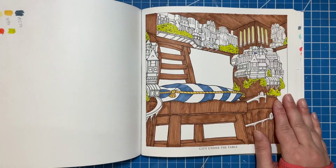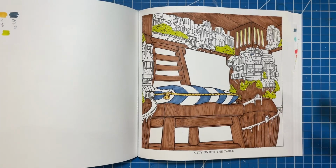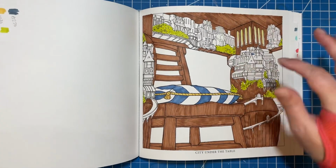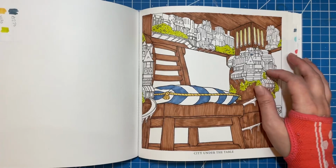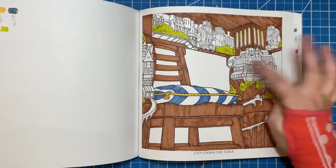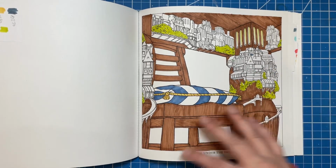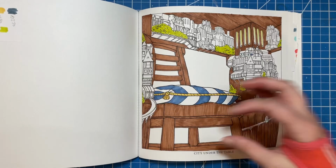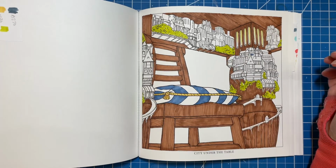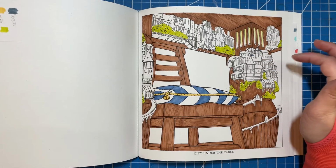I started this one. I love this image. I am terrible at coloring bunches of houses together. I don't know why it intimidates me. It makes no sense at all. But I started coloring it. I was like, oh, I really like this, and I'll make it a nice dark cherry wood table and chair. And then I started thinking about the colors for the houses, and I'm like, I don't know.